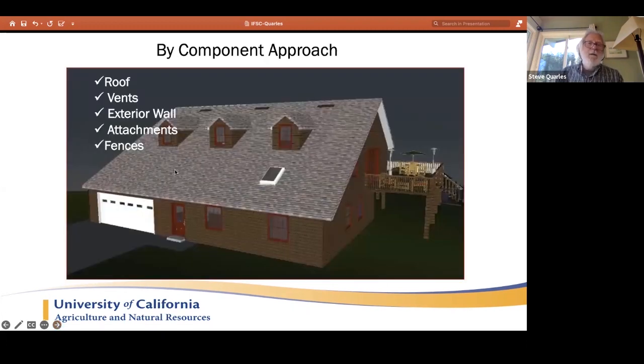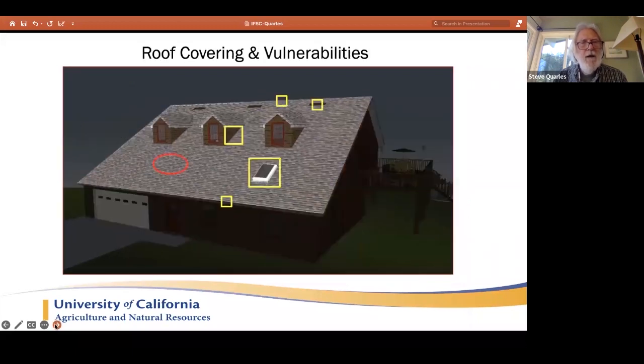And so we're going to talk about exposures and strategies by component, and we'll start off with the roof. This is the way that building codes often address the vulnerability of a home, by component. And so we're going to take that same tack here.